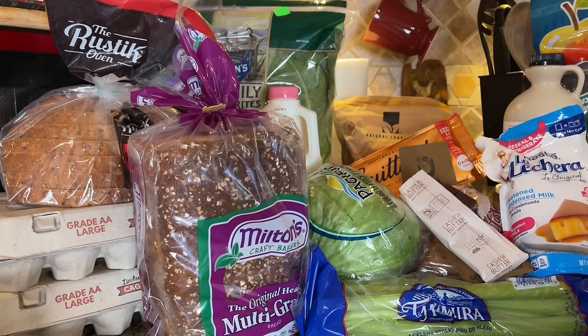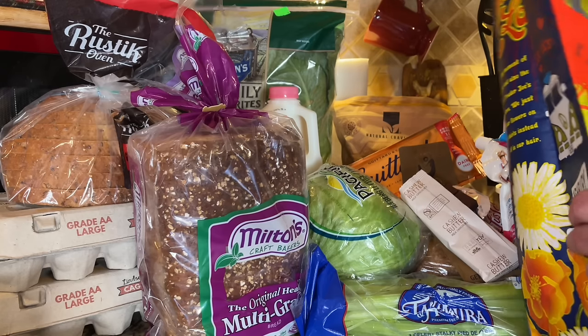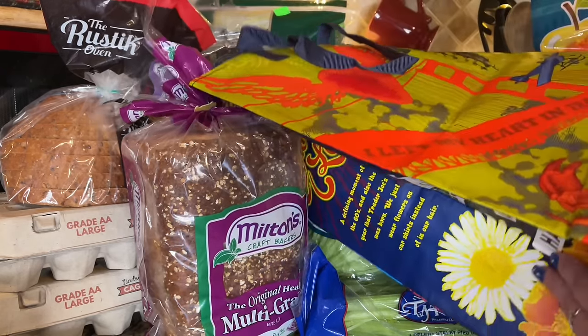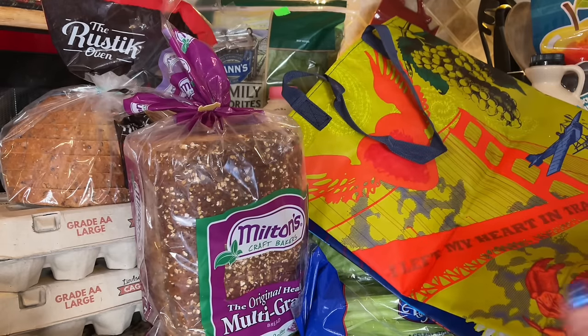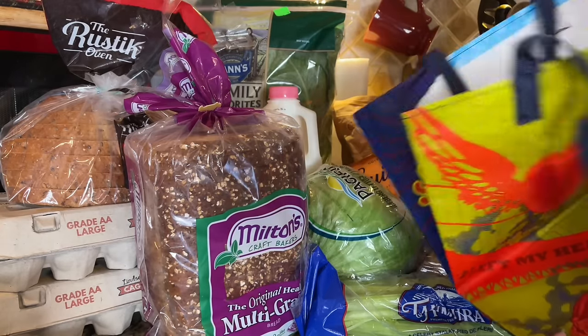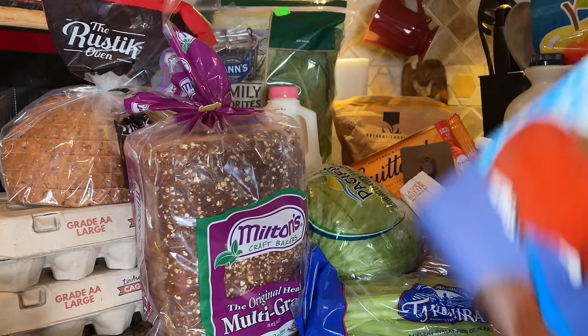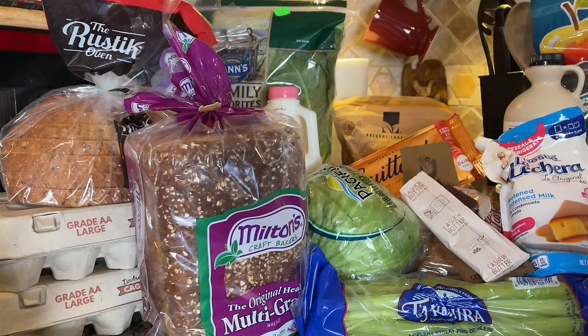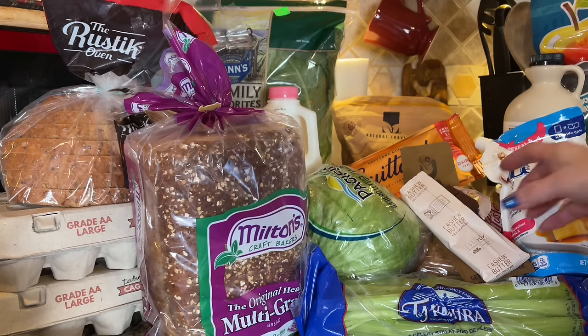Alright, well, I am going to fold up this pack, and that concludes our shopping haul and the unusual things from Grocery Outlet. I'm going to eat some more of my candy bar here.